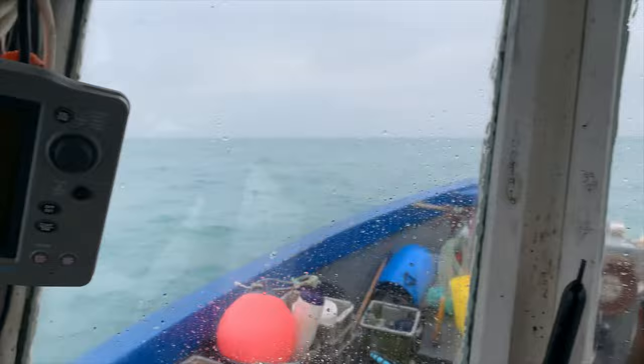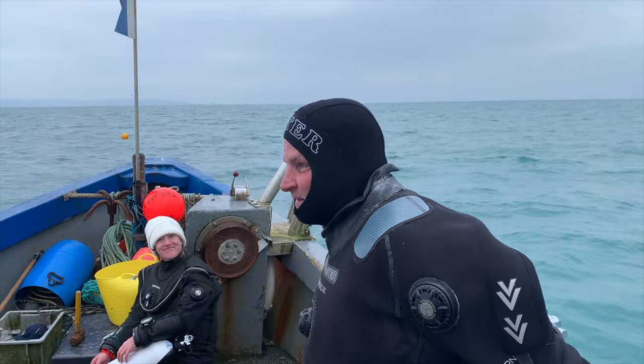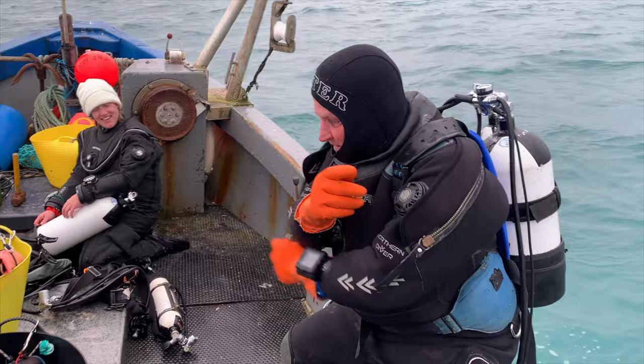Worst job in the world. Going to tie in. Oh, there's a gannet. On your own, in the dark. The viz is good.